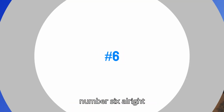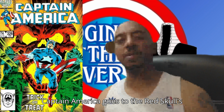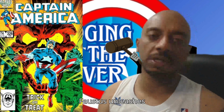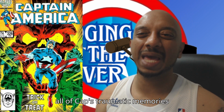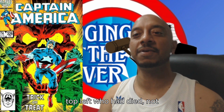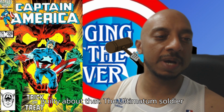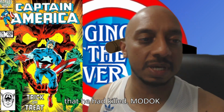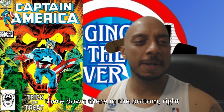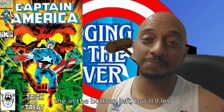This is number 6. All right, this one, Trick or Treat. Captain America goes to the Red Skull's house, and Dr. Faustus unleashes all of Cap's traumatic memories. And you can see he's got Porcupine in the top left, who had died, not necessarily Cap's fault, but he felt guilty about that. The Ultimatum Soldier that he had killed, MODOK, down there in the bottom right. And I'm actually not sure who that is in the bottom left, but I'll let that slide.